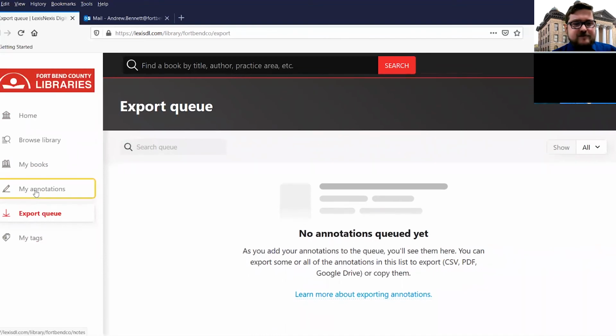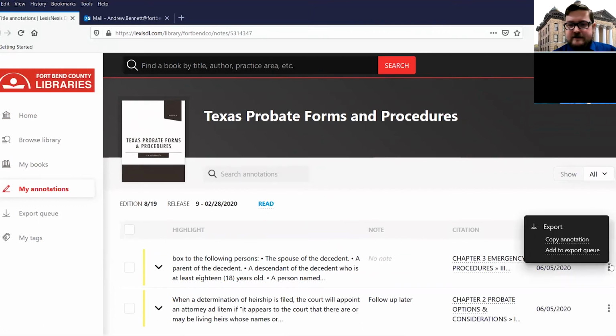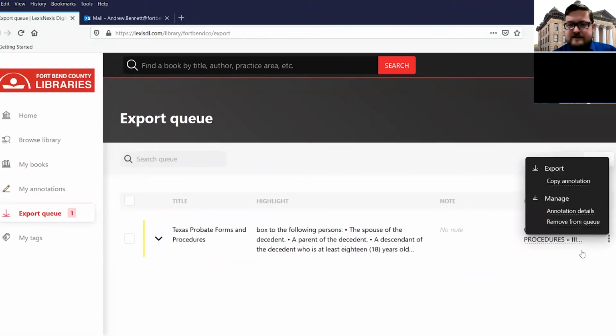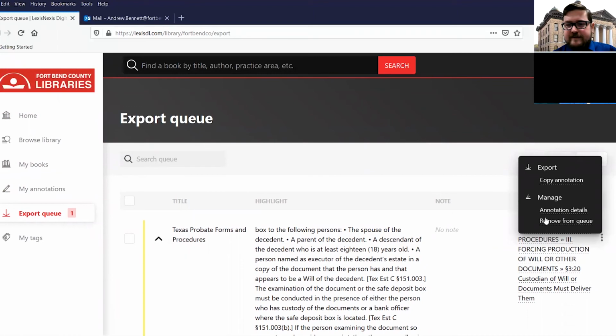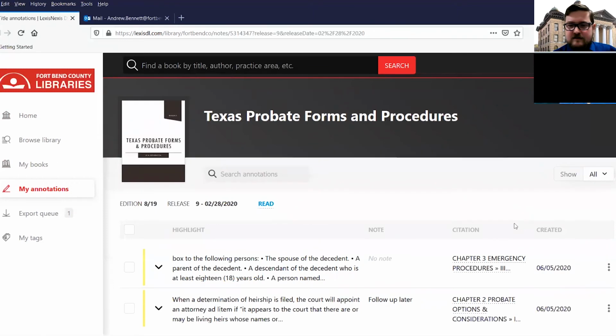And then you have exported My Annotations. Let's see, how do we do that? You can copy and add to export queue. What does this do? Interesting. Not quite sure why I'm exporting it. I don't know how that's different from copying, but let's see. Oh, okay. This one I made a note. I put follow up later, so you can make notes in there.